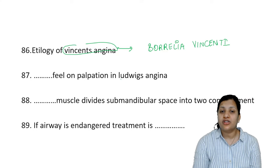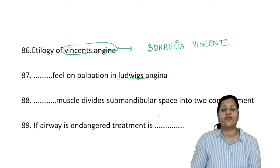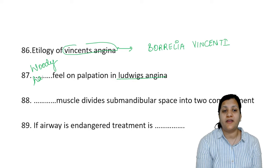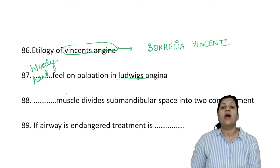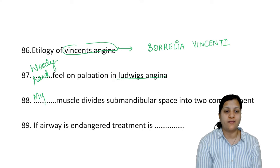Now there is a condition called Ludwig's angina, which is the cellulitis of the floor of mouth. Here we get a feel. What is that feel called? Woody hard feel. So woody hard feel on palpation is a feature that you see in Ludwig's angina. Very good, Sahu Patil. What muscle divides the submandibular space into two compartments? Very, very good. It is the mylohyoid muscle.